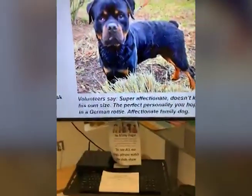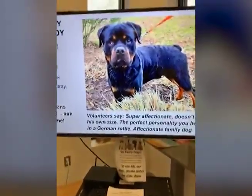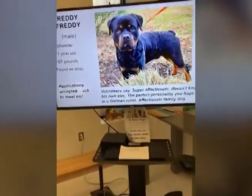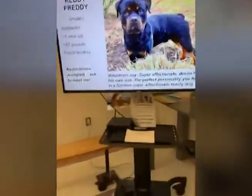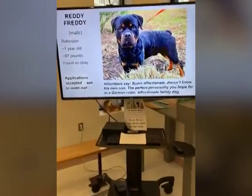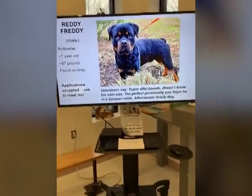Then we have Ponji. Ponji is a female. We'll go back to Ponji. This is Ready Freddy, Rottweiler, a year old, super affectionate, doesn't know his own size, 87 pounds. He was found as a stray. Asked to meet him. Observations have not been done on him yet.